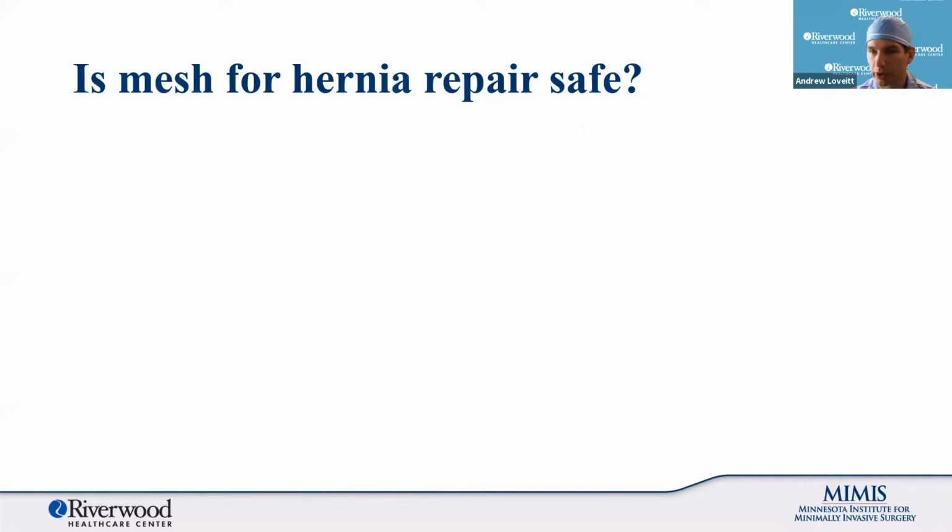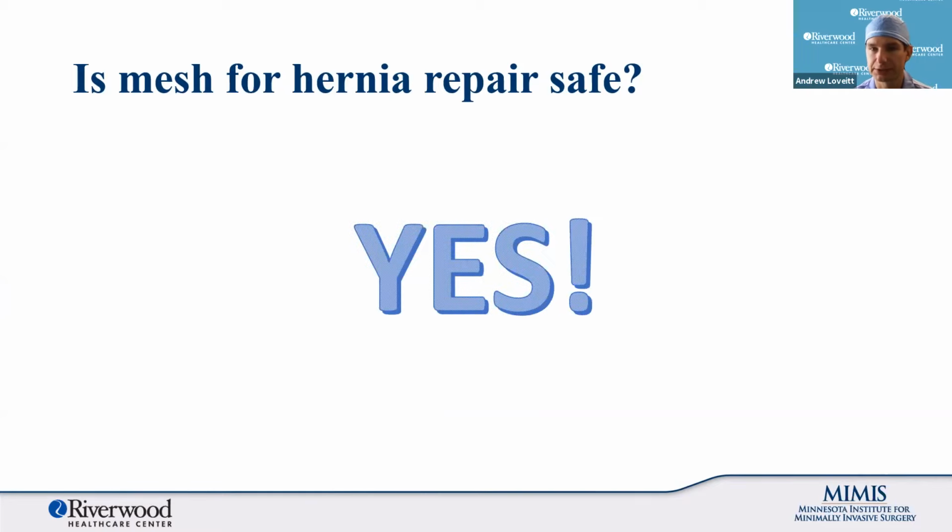Another very frequent question, is mesh for hernia repair safe? And the resounding answer is yes. We see a lot of things on TV, and as I'm sure you're all learning, we need to take most of it with a grain of salt. Hernia repair has been done with mesh for many, many years. The mesh overall is resoundingly safe, and what the benefit of it is that it decreases the chance of that hernia coming back dramatically. Without mesh, hernia recurrence rates for some types can be as high as 50%.